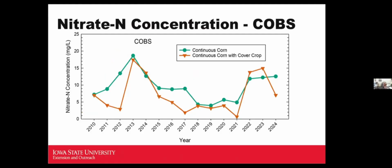I wanted to highlight that we also have some continuous corn and continuous corn with cover crop at this Cobb site, and highlight that especially in 2024, when we got very good cover crop growth because of the kind of spring that we have, we saw a pretty dramatic decrease in nitrate concentration, or lower nitrate concentration, where we had that continuous corn with the winter cereal rye cover crop than where it was just the continuous corn without cover crop. So again, illustrating that cover crop can be very effective in mitigating some of the increase in nitrate concentration that we might expect to see.